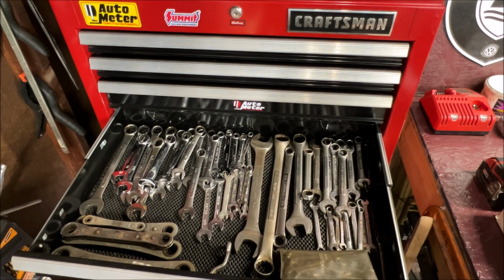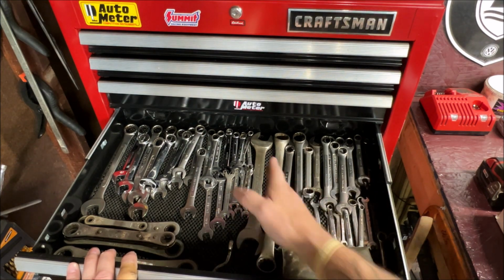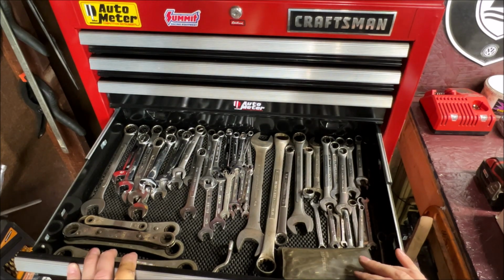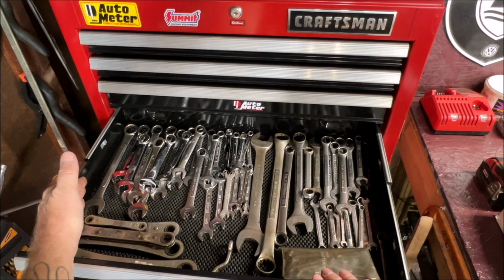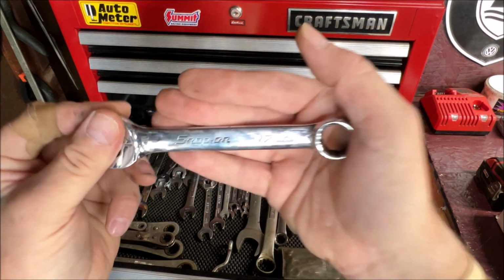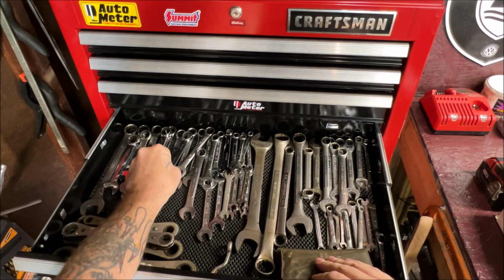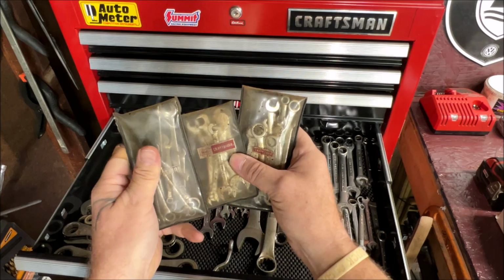And wrenches. Can never have enough wrenches. The way I keep them sorted is from here over is American, okay, it's all SAE. And then from here over is all metric. Lots of doubles and triples. I don't know how that happens over the years, but like 17 millimeter, I have like 4 of them because there's some hanging on the wall. So I have a lot of them. How I ended up with all these, I don't know.